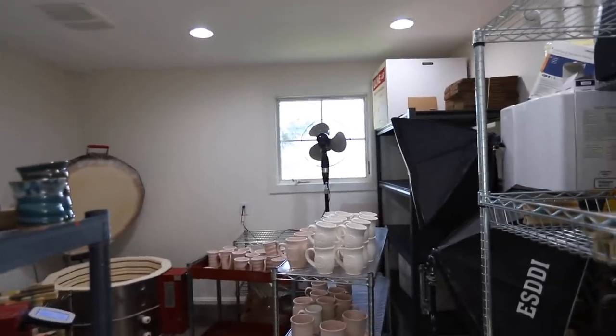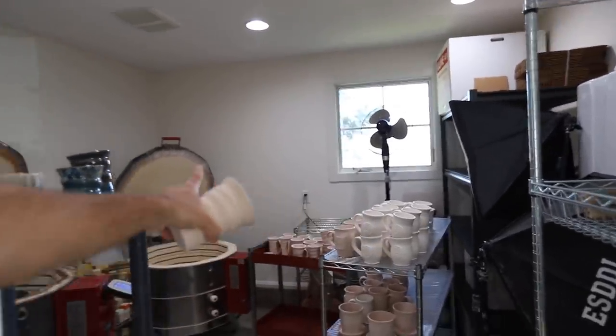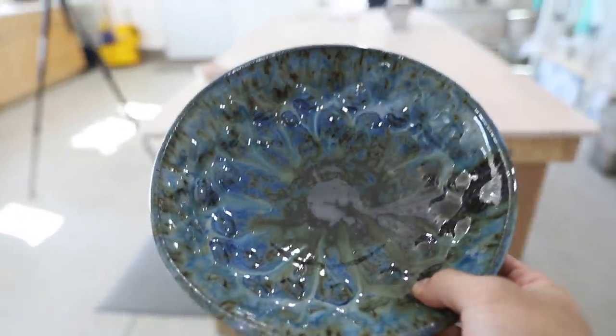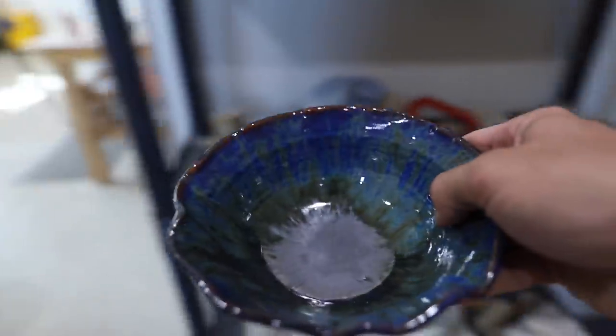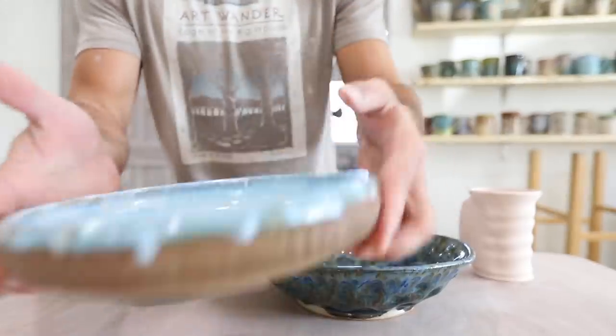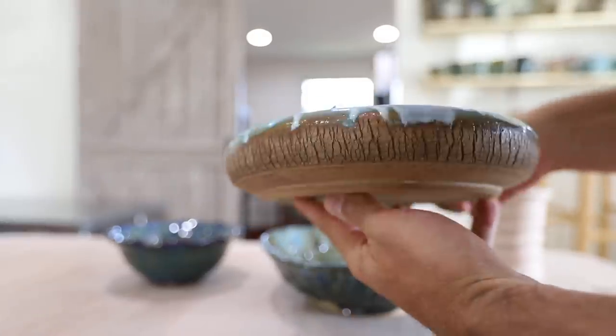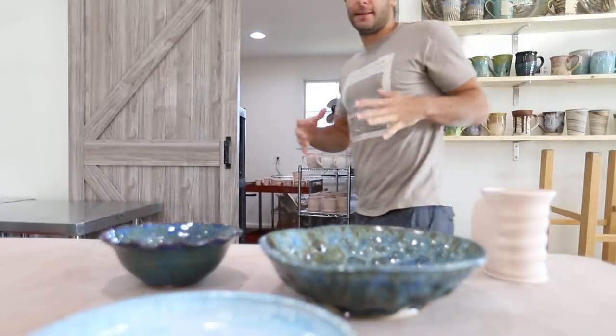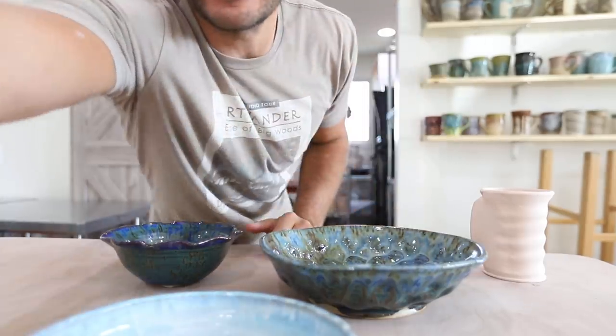That's a lot of glazing that we gotta do right there. Right there. And over there. Typical day in the studio, I usually always unload kilns as quick as I can if I can get to them, because it's just so exciting. That's cool. Whoa, that. So hot. All right, it's too hot. Not unloading it. I'm not unloading it today.